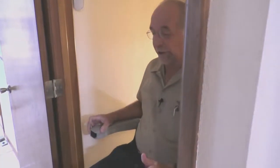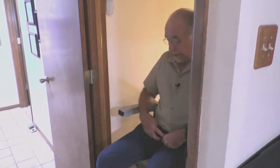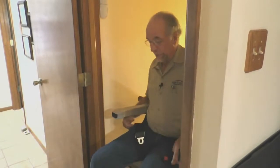Anyway, as we start going up, you can hear how quiet it is. I'm able to talk, and we're able to hear what goes on around us, and it goes up very smoothly. We're nearing the landing, and you're going to notice that the stair climber is going to start to slow down. The reason for this is to have an easy dock. As it slows down, it stops. At this point, you would either hit a lever under the seat, or in this case, this has a power seat. You hit the button, and it's going to start moving you into a position so that you can exit onto the landing. Now the one thing that you want to do is make sure that you have completely turned the seat so that you're facing the landing and your back is directly to the stair climber.